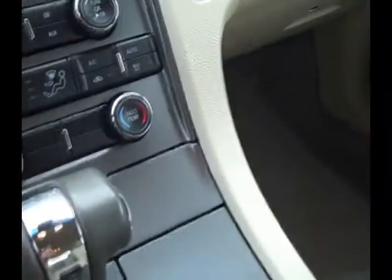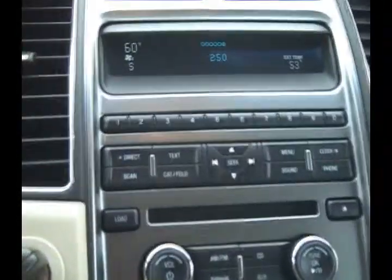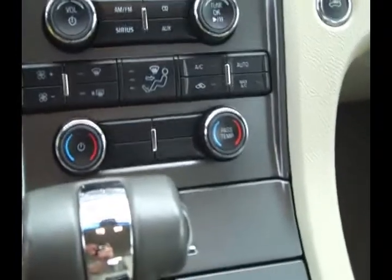Over here, show you around. Everything looks nice and clean. It's got the wood grain inserts in it. Up here, you got a six-disc changer. You got dual climate control. Well, the six disc is up there. Dual climate control is down here.